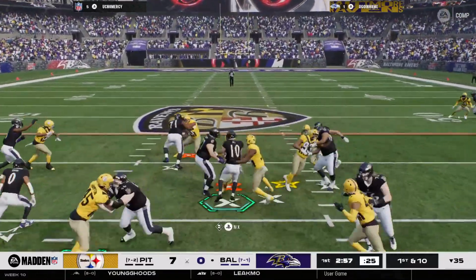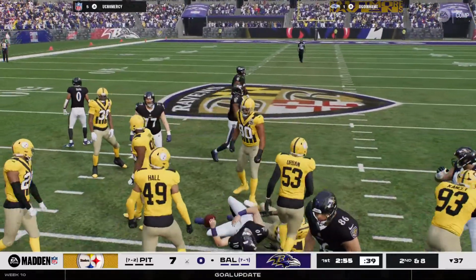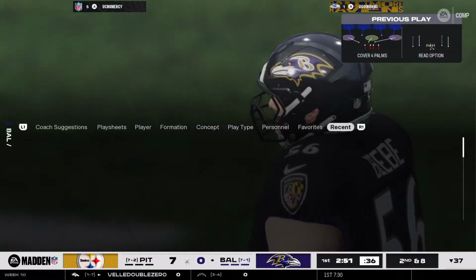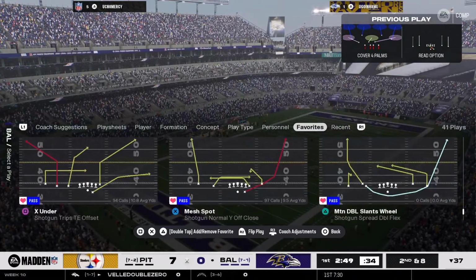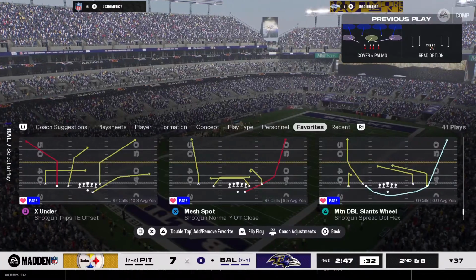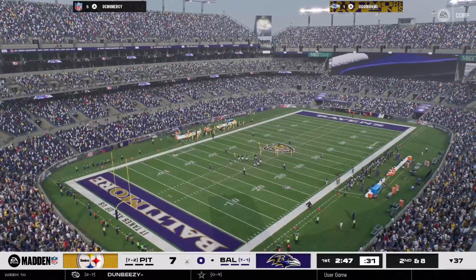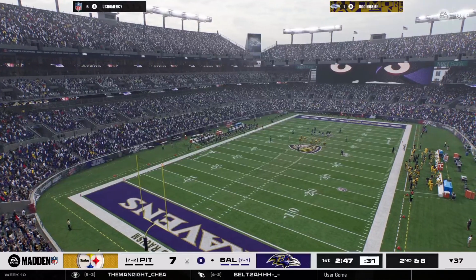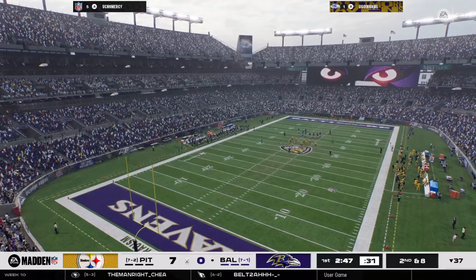On the zone read, this is Nix. And that's going to get closed up quickly. He'll get only to the 37. Nice job by the defense. They had that one well read from the beginning, Mike. Someone's responsible for the running back, but the key here was the defender responsible for the quarterback. Stays with him, keeps him to a short gain.